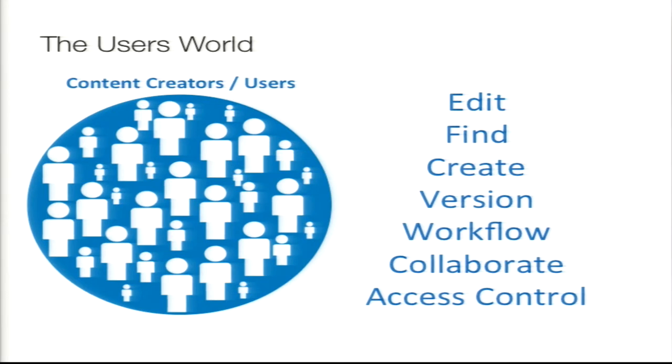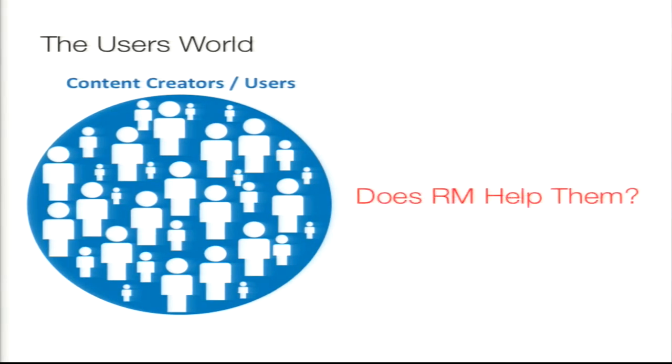They want to control who can see their documents. Because if I'm creating a report, it may be a sensitive report, and I don't want to make anybody in the organization see that. If it's on my desktop, I can control who can see it on my Mac. But if I put it into an ECM solution, how do I make sure that only the right people can see that? So these are the things that the end users worry about. And the question is, does RM help them?